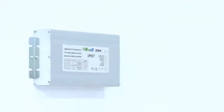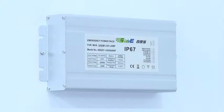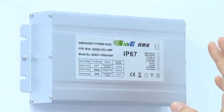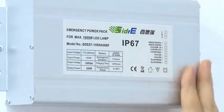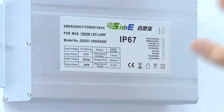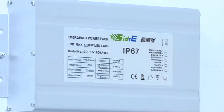And finally, we have our 07 product. Our 07 model is slightly different from our other emergency power packs. It can only be installed after the outlet because it has an output voltage of 230 VAC. AC means that this can also work as a small UPS for any other electric equipment. Let's say we want to use our TV but we have no current, this can generate the power to use the TV.